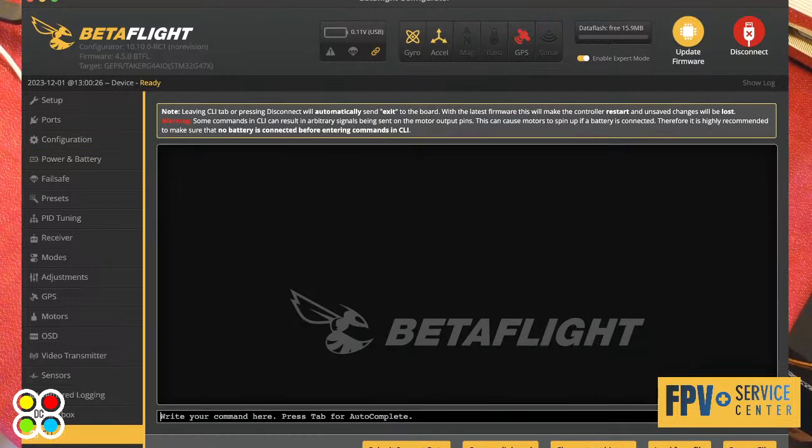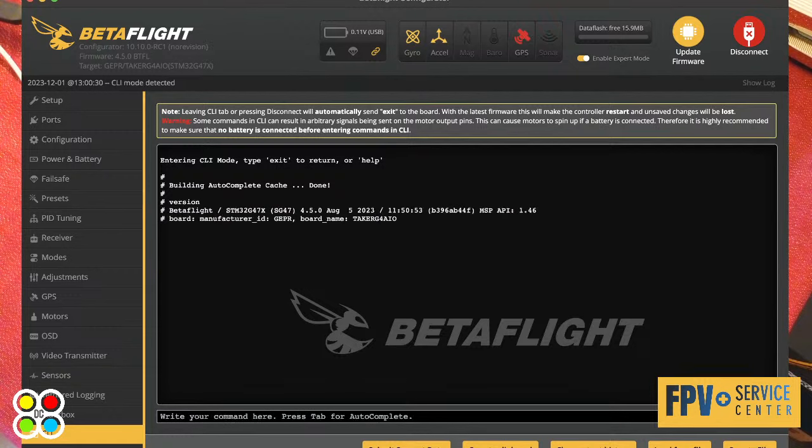Now we're gonna go down to the CLI real quick and we're just gonna check what version of Betaflight is on here. So type in version in the prompt. Looks like Betaflight STM32 G4 7X 4.5 August 2023. So that means that the firmware on here will have HD OSD. And if you're setting up a DJI O3, it's gotta have HD OSD inside Betaflight.